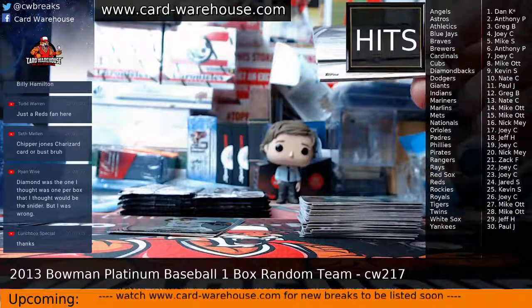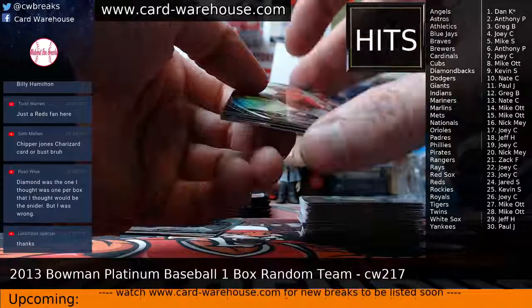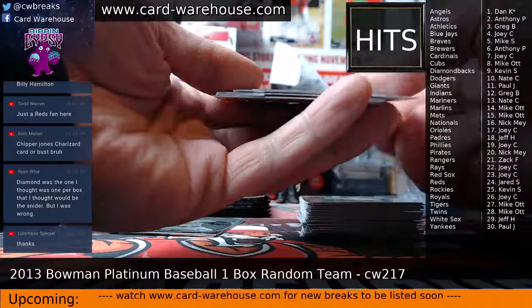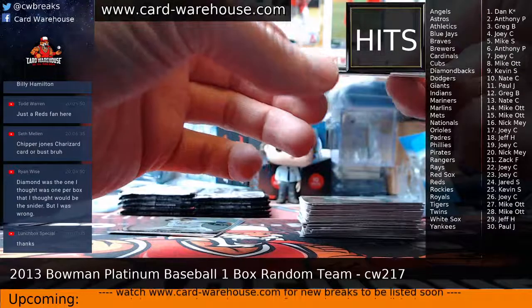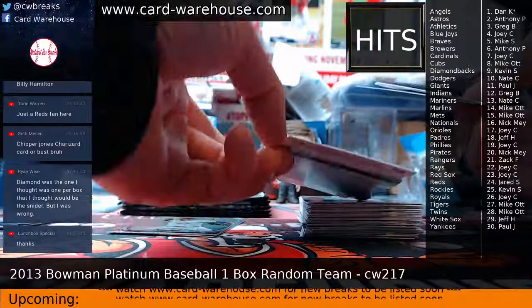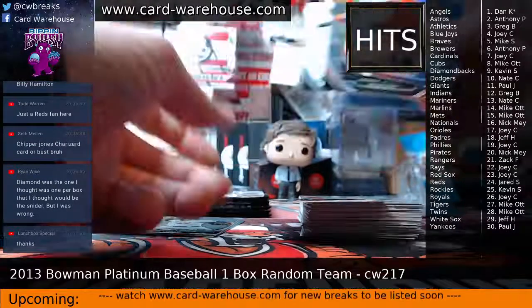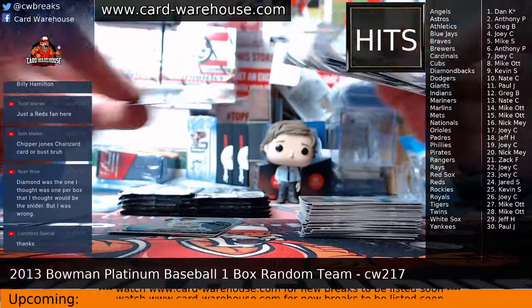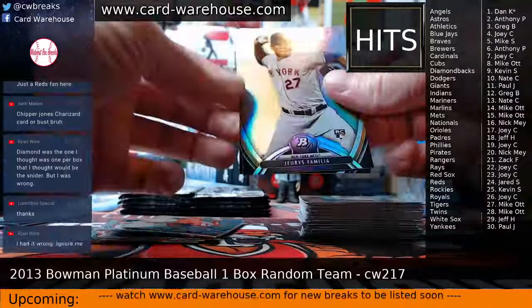Oh, the diamond is one per box? I don't know. I didn't really look through that. Why does something feel like a die cut? Because it is a die cut. We'll set that there for 1 second. I didn't go through the last couple of cards in the last pack. Let's do that real quick.